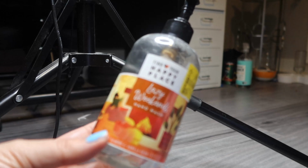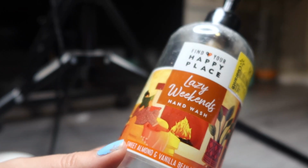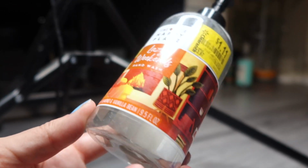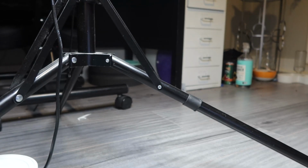And then I ended up using up this hand soap. I think this was in our downstairs bathroom. This one was from Walmart. It was only $1. Pretty good, not super strong. This was sweet almond and vanilla, so not too bad. But yeah, it had been waiting in there for me to do an Empties. So I finally got around to doing it. Okay. All right, so yeah, next.